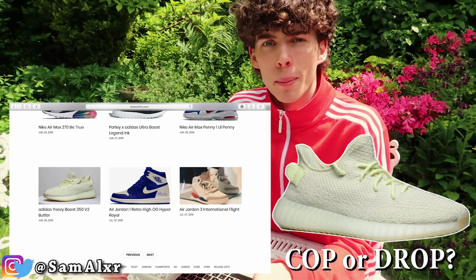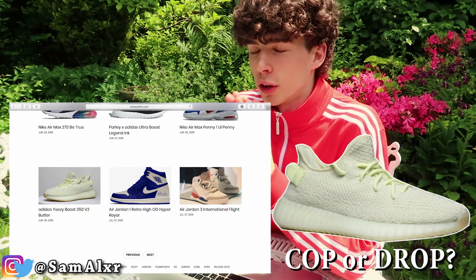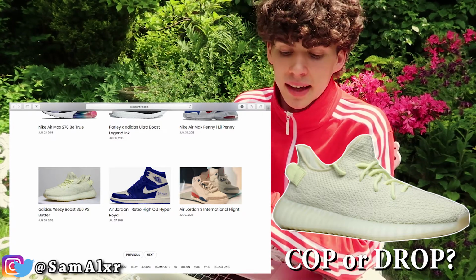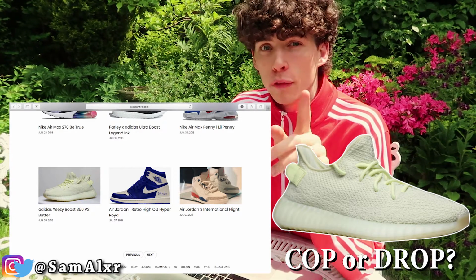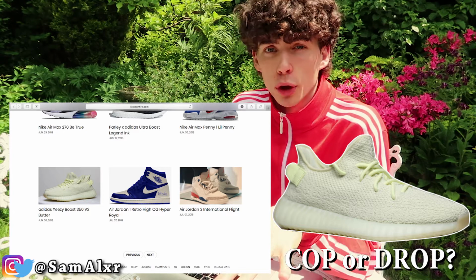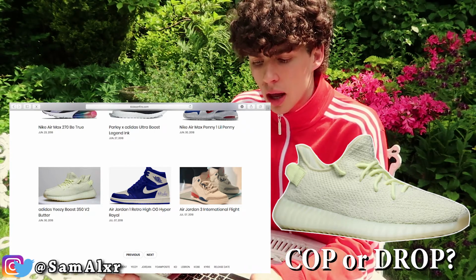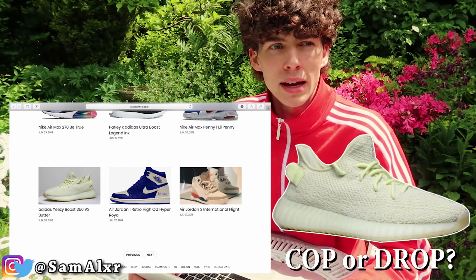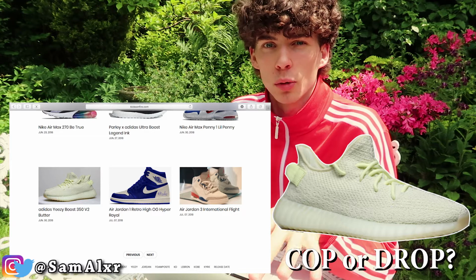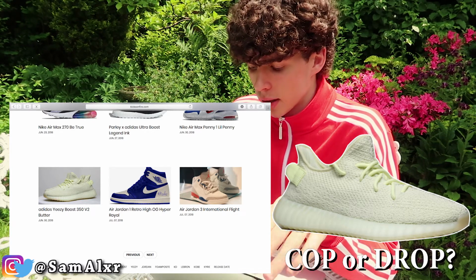I'm kind of hoping it would be 1 million in total, because I did have the Belugas, but I sold them. I'd love a pair of those again. And I did get the black and red ones, but I sold those as well. To get both of those would be insane. They're both so fire. But the Yeezy Butters are nice. I would like to get a pair of those. How do you think they're going to release them this time? Will they just release them on the website and then anyone can buy them? Or do you think it will be the queuing system again? I don't know.